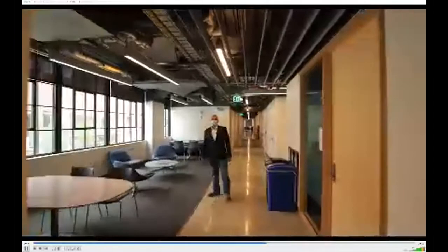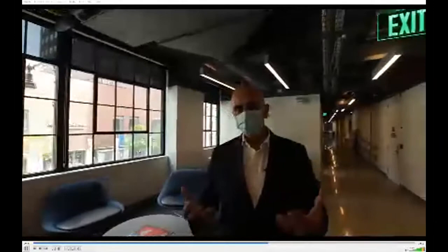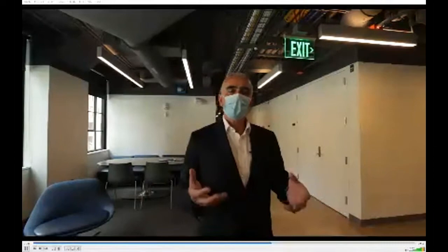We worked in very close collaboration with the City of Cambridge Historical Commission to maintain the character of this historic building that was built in the 1920s. We went back and forth with the commission in the selection of colors for the building and in the design of the windows, and we believe that we truly managed to bring that old character to life.